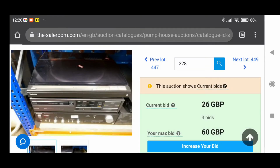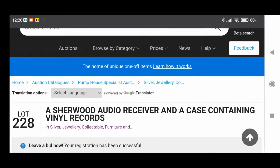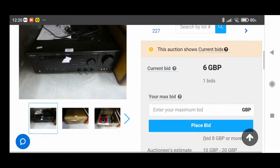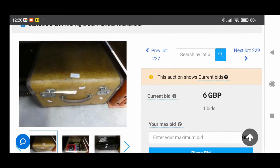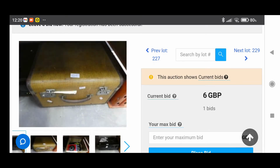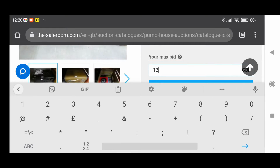Had a quick look on eBay. This has sold for £46, so we're going to put a bit of a cheeky bid in for this of £12, which with fees will come to £15.60. So our bid is going to be for £12.